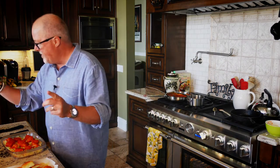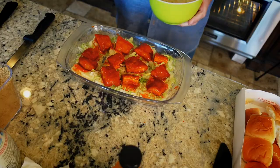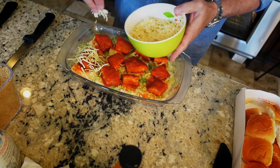And what are we gonna finish with? Where'd my cheese go? I lost my cheese, there it is. Pepper jack cheese. Now, you can do slices. Somehow, someone's son, not mine, my wife's son, used my pepper jack cheese on a barbecue over the weekend. So I have no sliced pepper jack cheese, but I have shredded pepper jack cheese, and that's what we're going to use. And we're just going to dabble it right over the top.